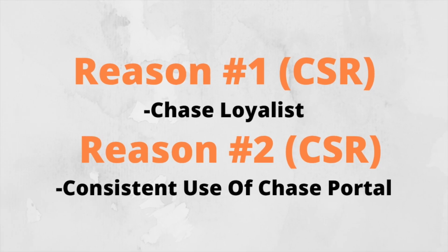The next reason that the Chase Sapphire Reserve would be a good fit for you is if you have a consistent use case through the Chase Travel Portal, because the Chase Sapphire Reserve gives you the most benefits for that. It has a higher percentage redemption value than the Chase Sapphire Preferred. And so if you have something like, I don't know, a ride-sharing service or a hotel or something that you frequently use the travel portal for, then the Sapphire Reserve could be a good option for that.